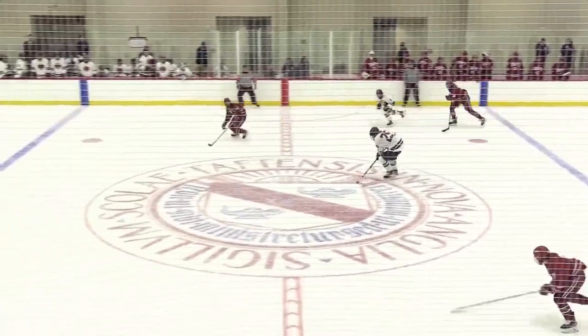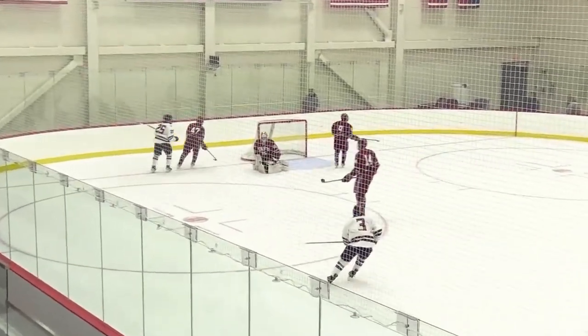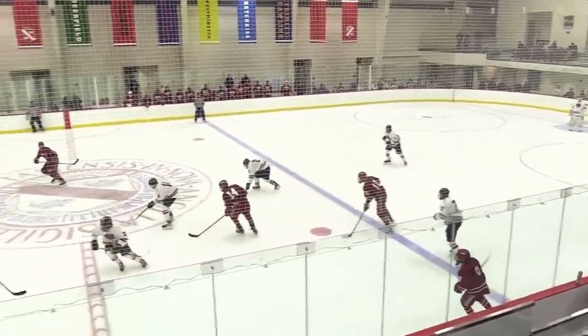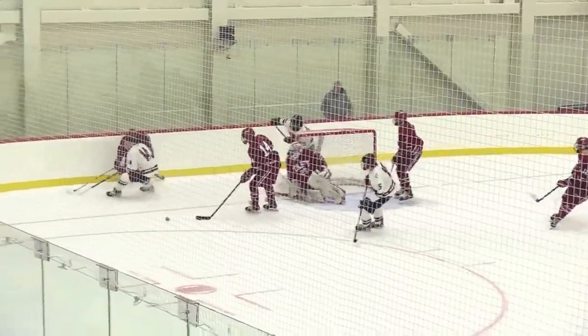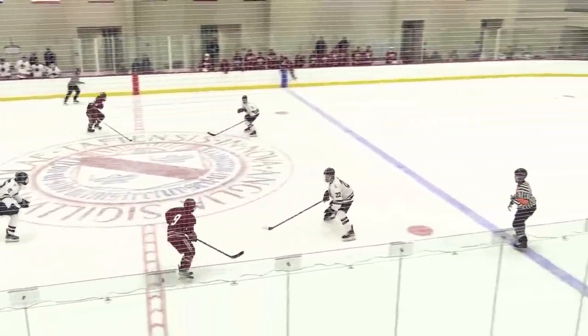Avon coming down on a 2-on-1 here. 25's got the shot. The nice back check out of Jackson here. Being here in the neutral zone. Avon's got it in the neutral zone, number 14. Pass it to 25, left side, open. Rudy blocks it. Jackson Hall bringing the puck out of the Taft zone.